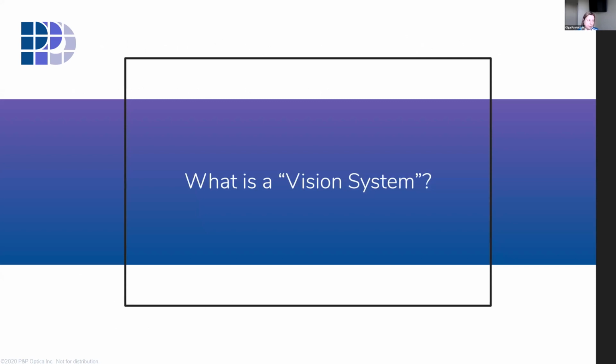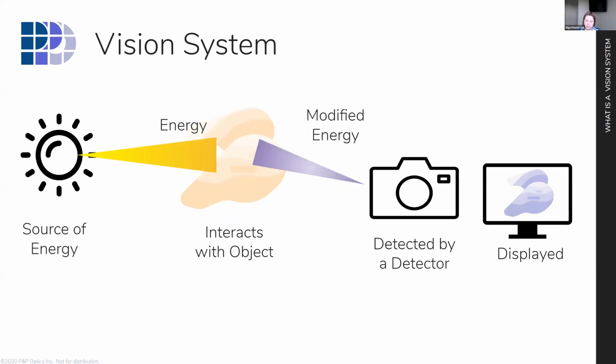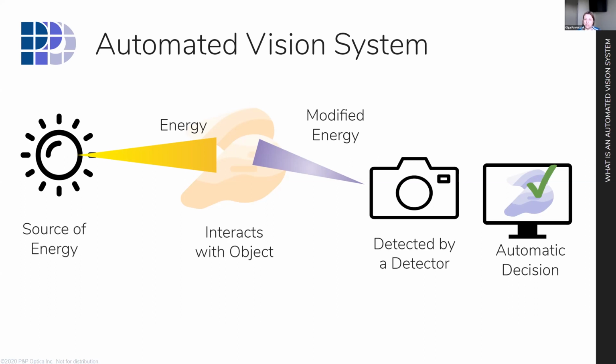That was a little bit about the system itself and detection itself, but what are vision systems? Because this is really why you're here. So vision systems typically require some sort of source of energy that interacts with an object, is then detected by a detector and displayed. So your eyes are actually a vision system. A camera on your iPhone is actually a vision system. Automated vision systems have one much more significant component, and it is automatic decision making. So instead of just displaying something, the automated vision system has to find and define any problem or any object that you're interested in. And that is the key challenge in many automated vision systems.